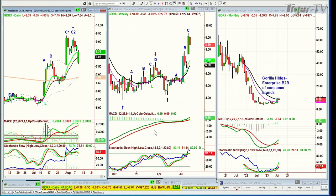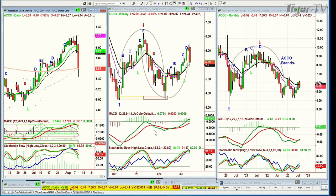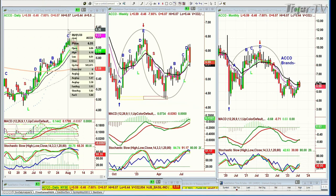Yes, so my analysis of this is that I've had this on a list that I look at periodically, and I hadn't looked at it for a little while. It's in an area that I don't understand personally, but it sees buying and then no buying, then buying and no buying. This is consumer brands. Oh, ACCO, I'm just guessing now. ACCO Brands, yeah, is another one in the brands business. I don't know about B2B, but it's in the brands, and I've had it on my list for some time.